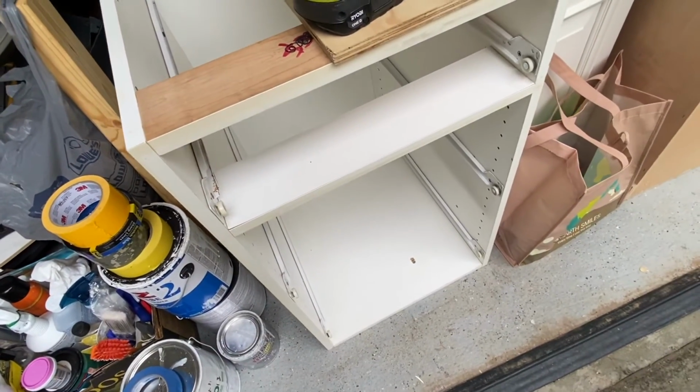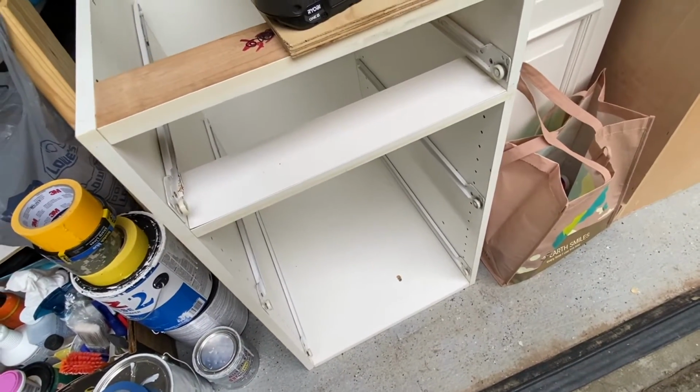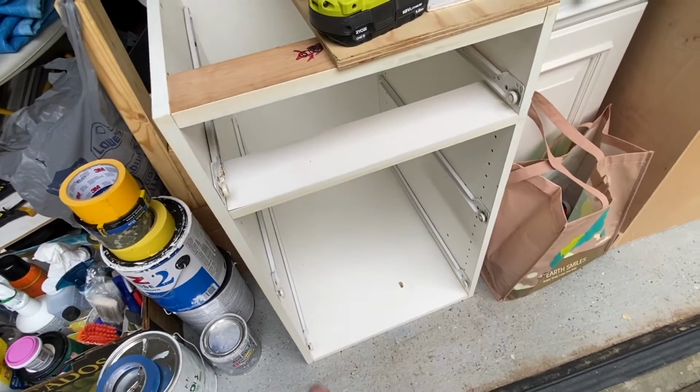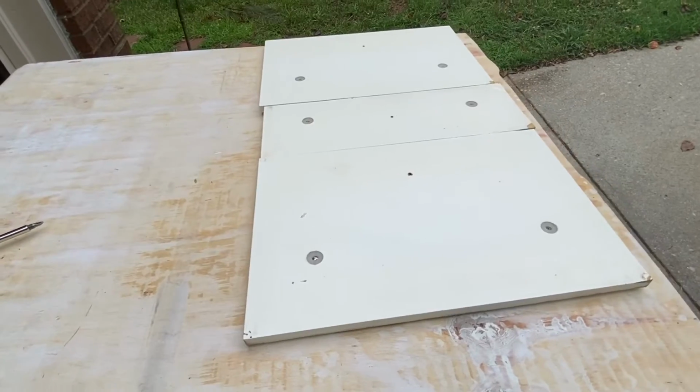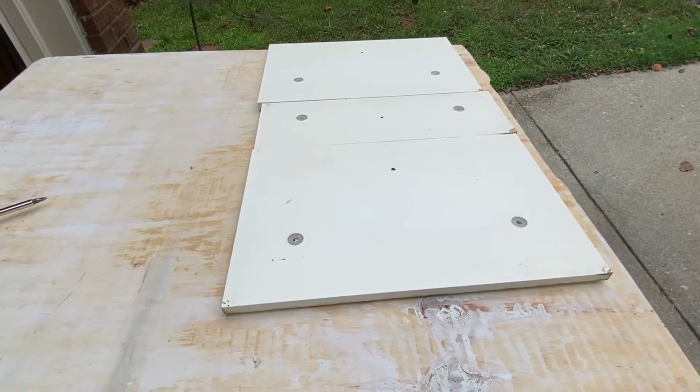I don't know if I can just touch it very lightly with a sander and then be able to paint it, or if I just need to prime it. So I'm going to have to experiment a bit. But for now, the drawers are the focus of my attention, and I'm going to get those ready to go.